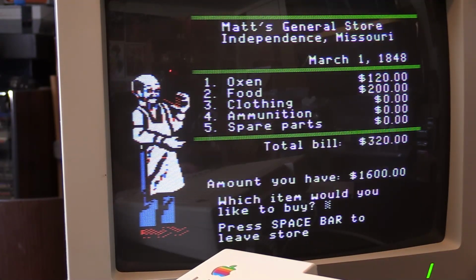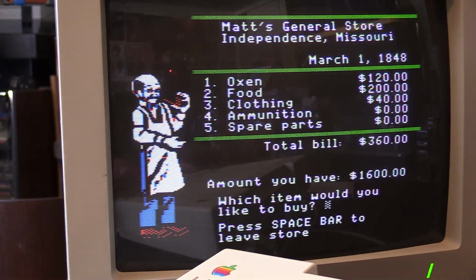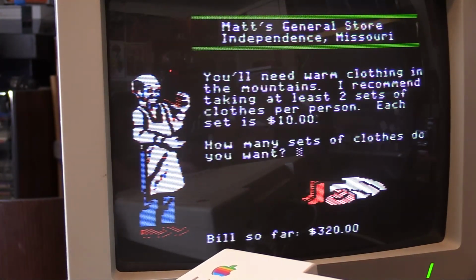Okay, I have $600 to spend, which is a ton of money in the late 1800s, right? To do clothing, of course, we don't want to be naked. How many do we need? 2 sets of clothing, at least. So I'm gonna do 4. Oh, that's not right. Hold on. That'd be 4 for each person. So we'll do 40.